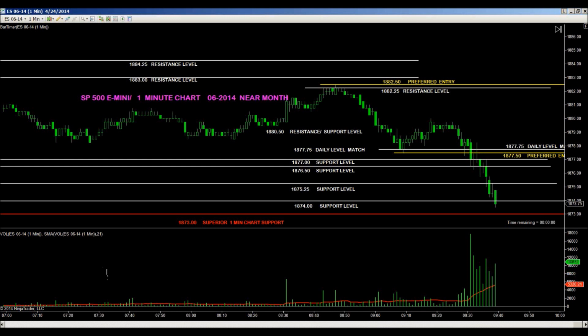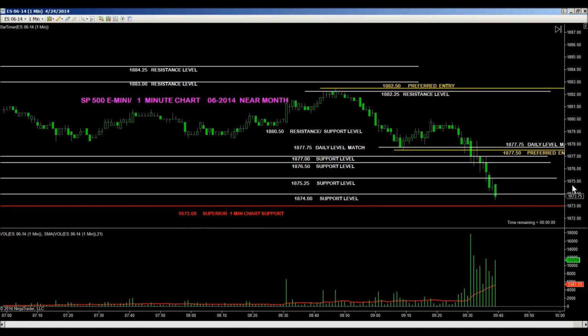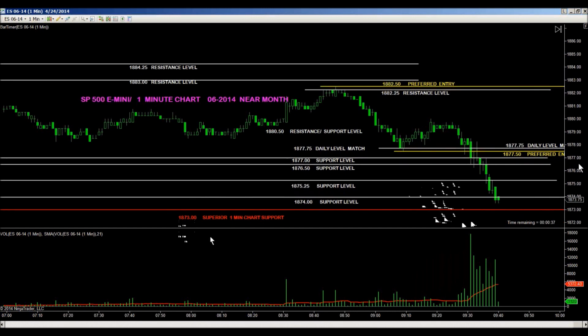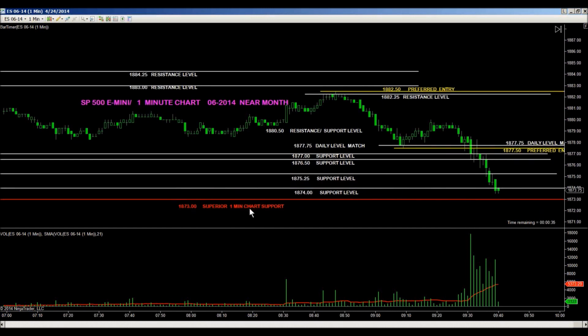Now holding at the 1874 mark and penetrating below, looking to get to superior 1 minute support at 1873. Again, that next level is 1873. What have you got below that, Brad? Based on a 1 minute chart. 1872.25. Copy that.